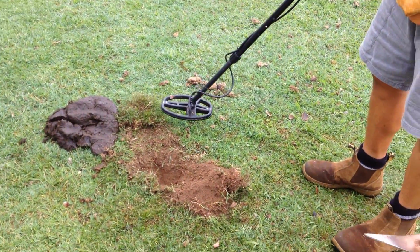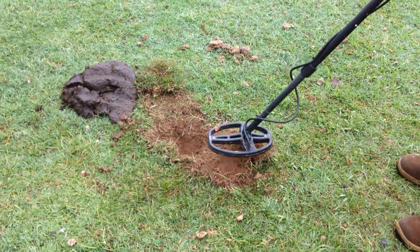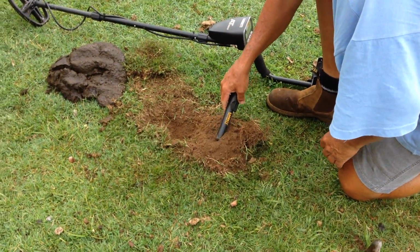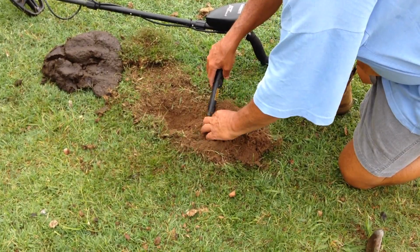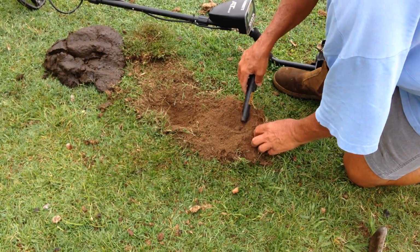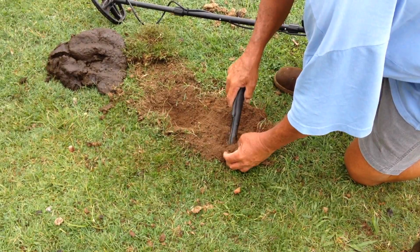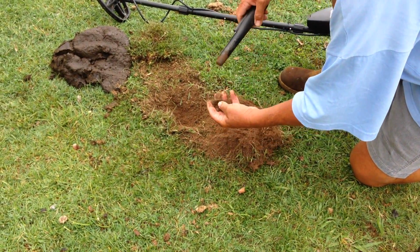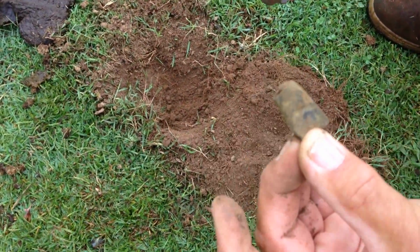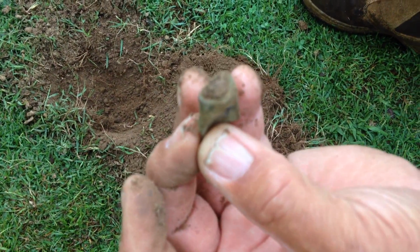Yeah, I got a bit of a noise here, but I didn't record it but I've got it out now. It's up in here. It's not a bad signal. Could be an old pull tab or something. And we'll have a bit of a look here and see what we come up with. Well, that's how it goes. First little bit is a bit of rubbish, a bit of copper pipe. So we'll get a bit of that, I'd say. But that's the first dig today after we found the magic gold wedding ring.